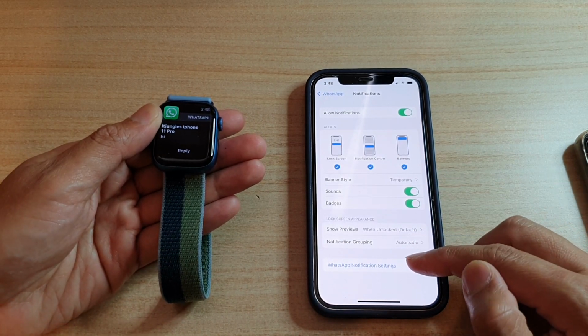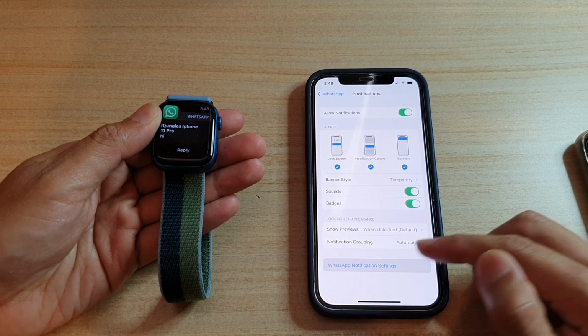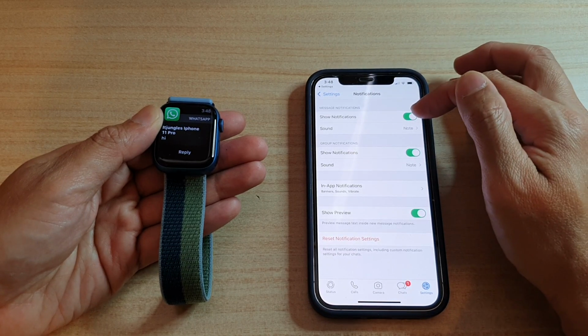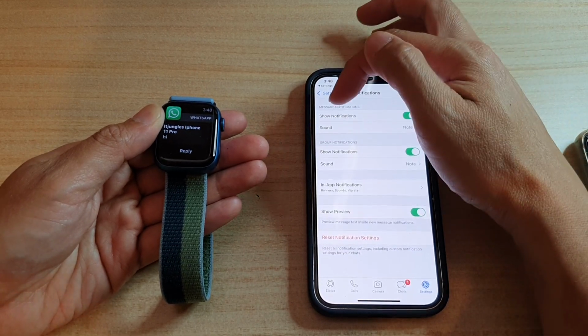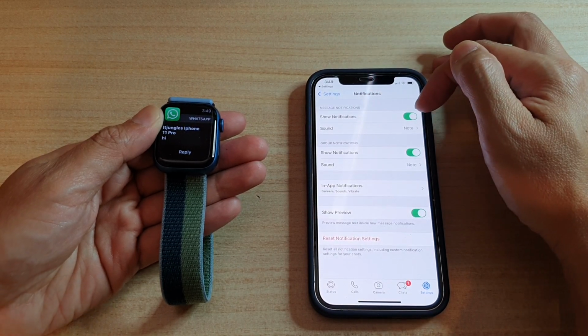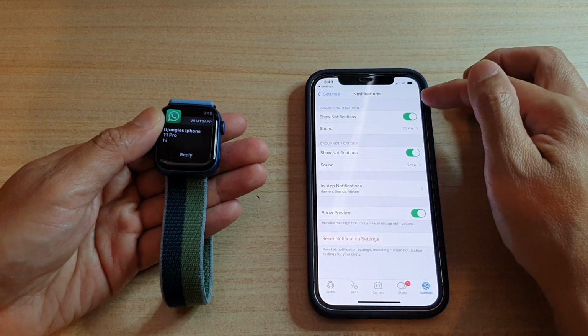And then you can tap on WhatsApp notification settings. So tap on that. And in here, you've got message notifications. You want to make sure that is turned on. So tap on show notifications for message notifications. If you turn it off, it will not work. So you need to turn it on.